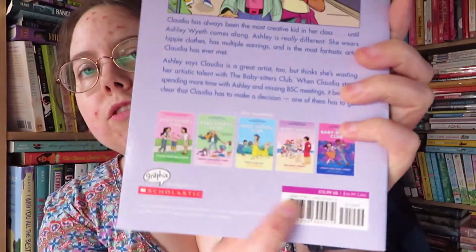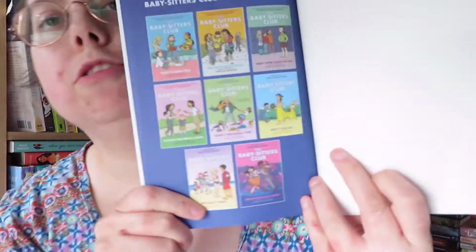Now I love the Babysitter's Club book series. And I also really like the graphic novel adaptations. Here are some of the other ones. Although this is only 5 and there are 8 up to now. I've read all 8. And yeah, I love this one as well. Here actually are more of the other ones.